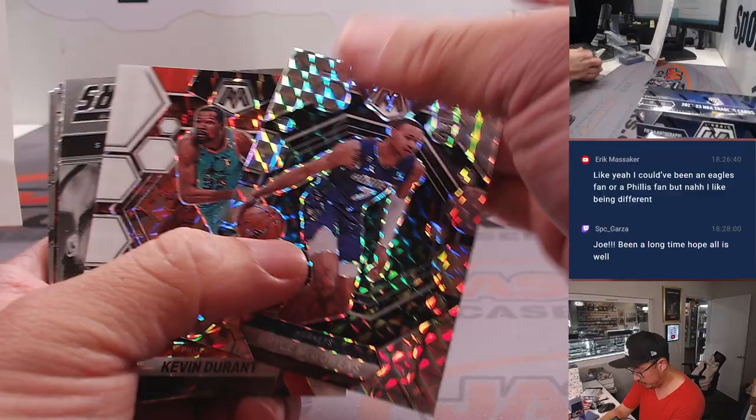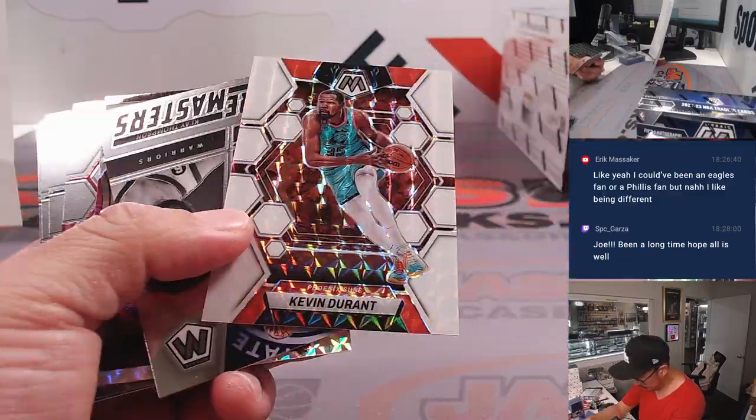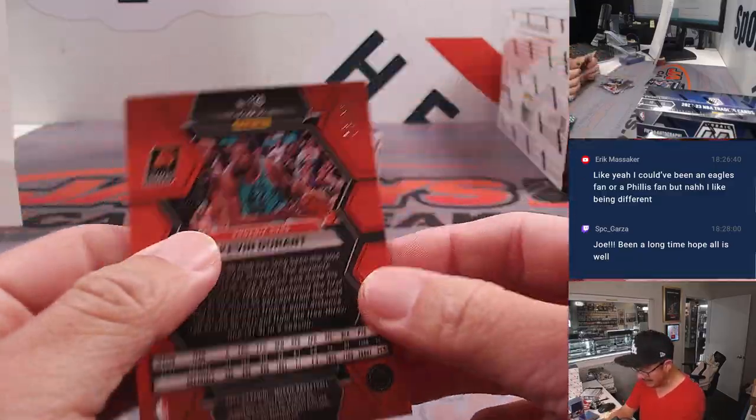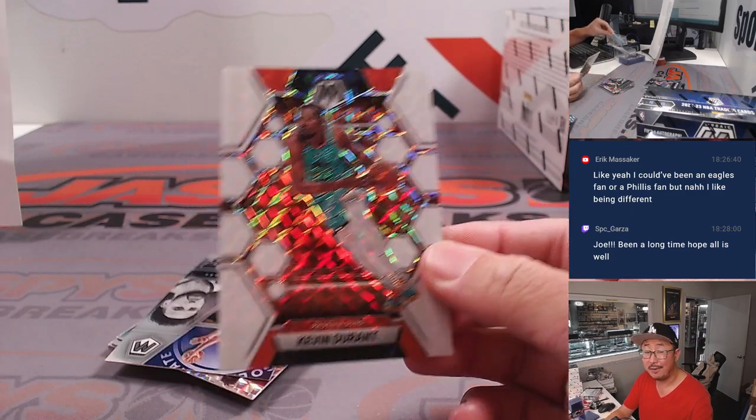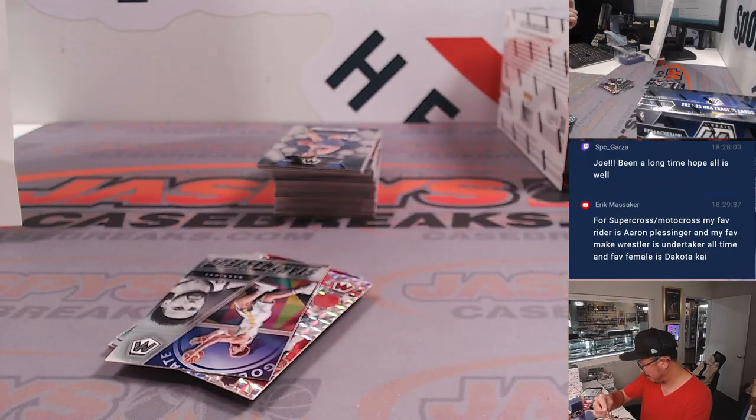Baldwin, Jalen Williams with a Y. Oh, that's Kevin Durant in his Suns gear, 13 out of 25. I like that contrast there. That's a cool looking card. Going to Phoenix, that'll be for Matt.